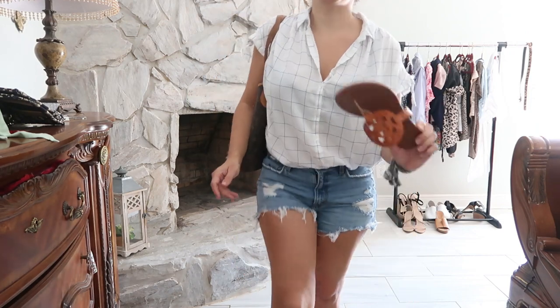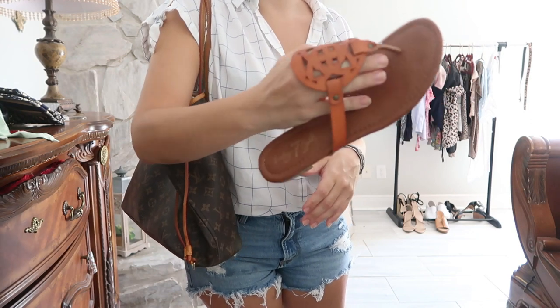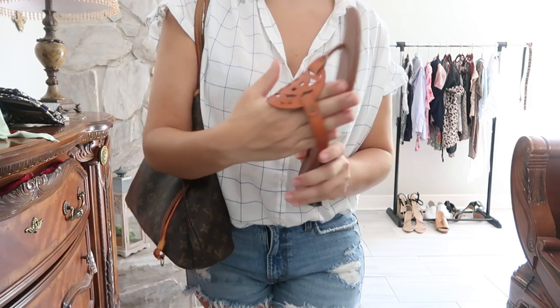And then for my shoes, I'm wearing the same shoes as yesterday. These are from Shoe Carnival. They're just like the Tory Burch Miller dupes.